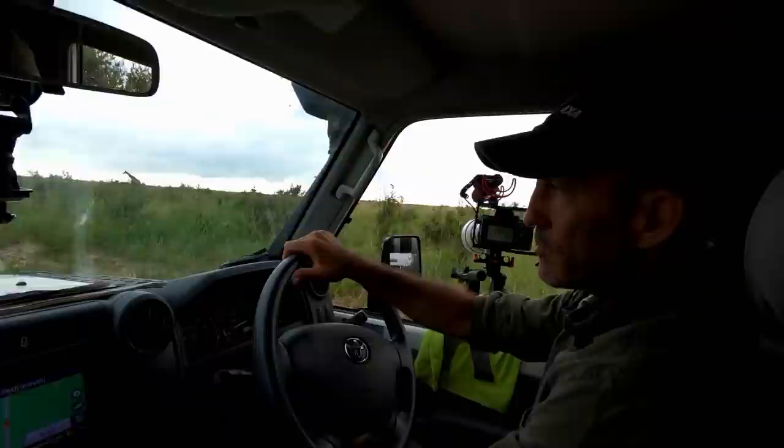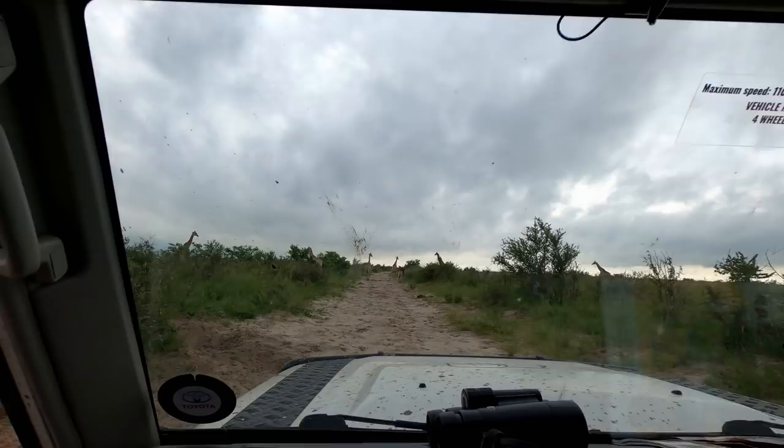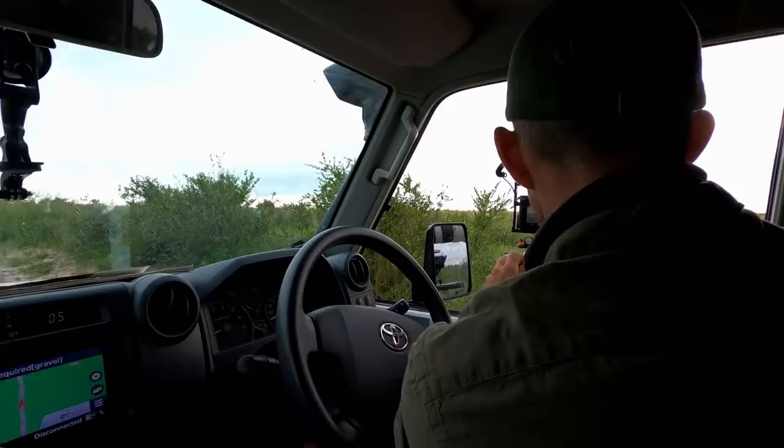We have got some actual animals now on the entrance road to South Camp in Nxai Pan. Zebras and giraffe. A zebra's butt, a zebra's butt. I'm going to film a zebra's butt.